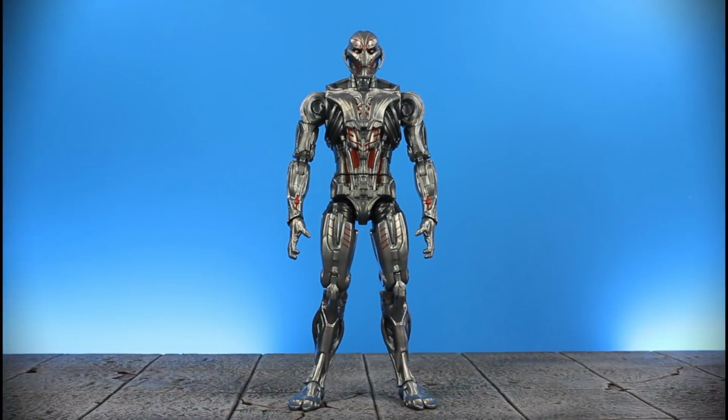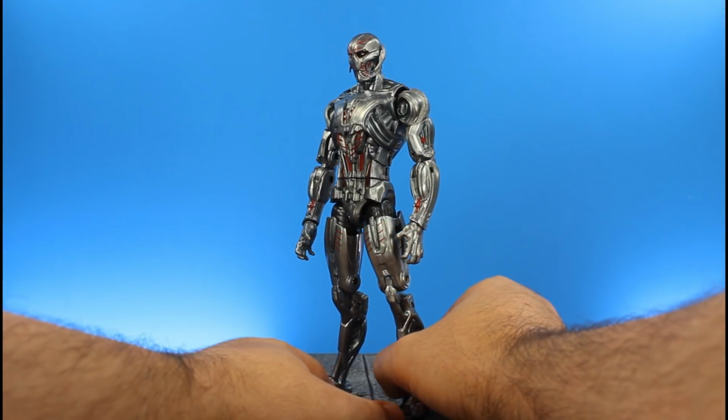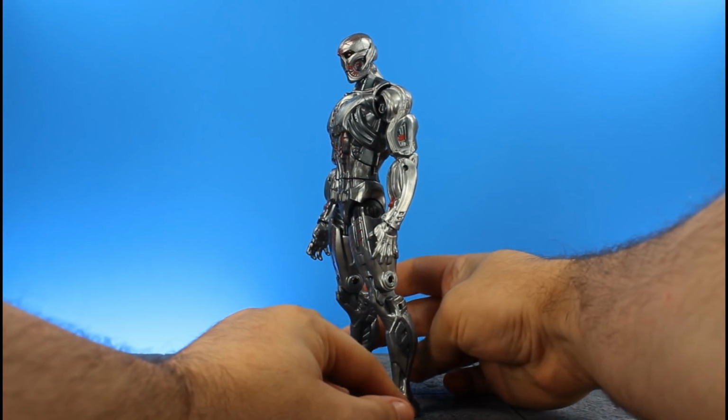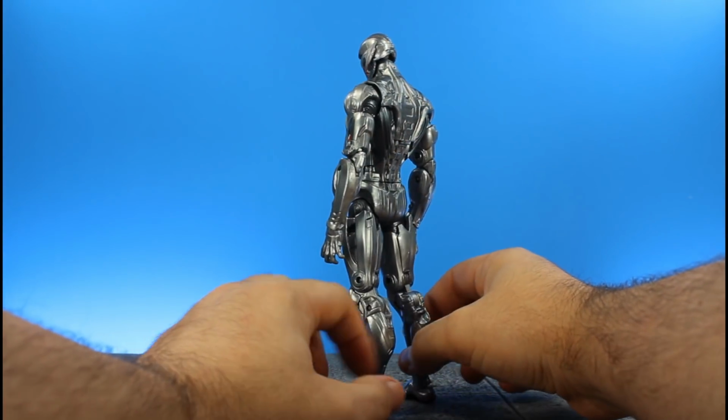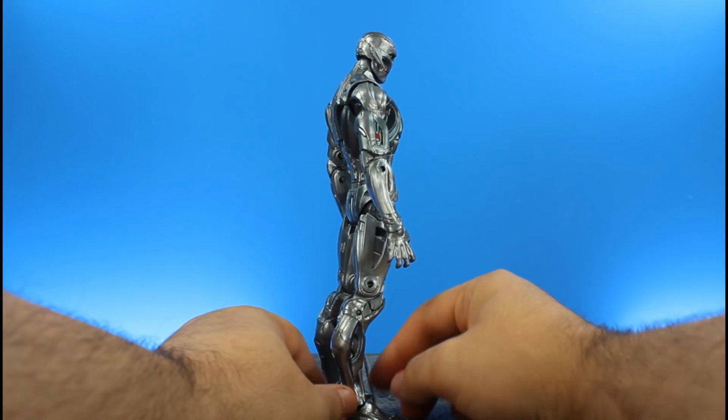Coming in at number 10, we have Ultron. This figure just looks aesthetically pleasing. Very pleasing. A great height to this figure, and though this is not the original Baf, it's the re-release which has the better paint. It's still aesthetically pleasing.